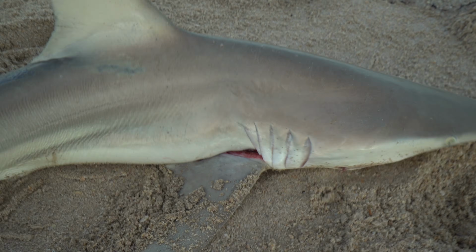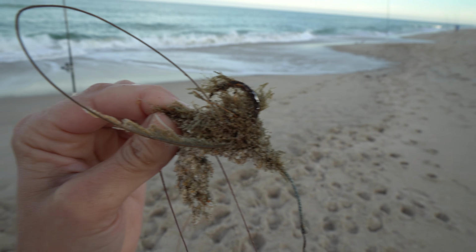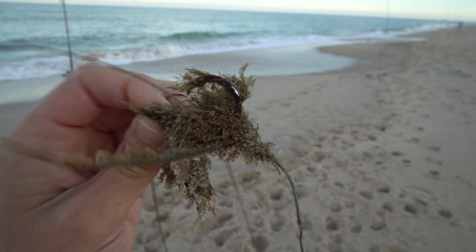So that shark we just caught had someone's old line wrapped around both of its pectoral fins, and we saw that it was bleeding and it looked relatively fresh. So I'm actually happy we caught that shark because we were able to cut the line and get that off of him. Braid can be really destructive on fish, so always try to clean up. He swam away fine. It goes to show you though, these fish are very resilient.